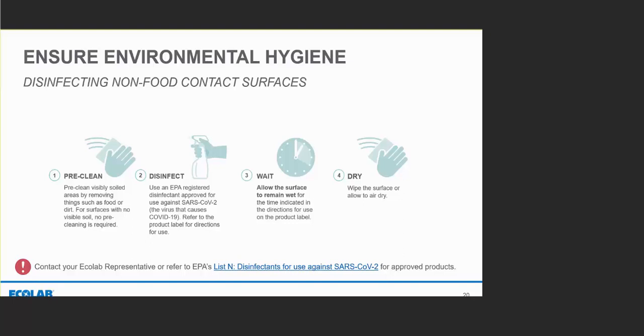And then the most critical step to disinfection is step 3. It seems like the easiest because you're not really doing much, but what you're doing is waiting, and you need to wait to allow the surface to remain wet for the time indicated on the product label. This is a lot of times called the kill time, or the dwell time, or the contact time, whatever you refer to it as in your SOPs and your cleaning procedures. I would say make sure it's bolded, underlined, highlighted, and everyone knows the contact time for the disinfectant that you're using, because if you don't allow the surface to sit wet for the contact time, you're not actually achieving disinfection. So super, super critical that everyone's aware of what that is.